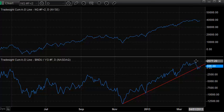This technically could be an A wave down and a B wave bounce. If we start a C wave to the downside here, in Elliott wave speak, that's probably going to be the death knell for the market. At some point, we will then see the cumulative advance-decline for the broad market side here at the New York Stock Exchange start to roll over. But we'll have to see how this really plays out. But if the NDX starts to roll over and the NASDAQ side takes out this prior low, that's going to be a huge negative development and probably will be one of the first signs that we're really starting to roll over for real.